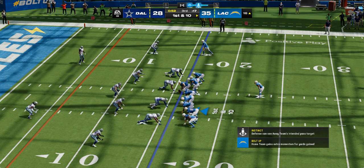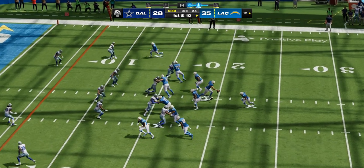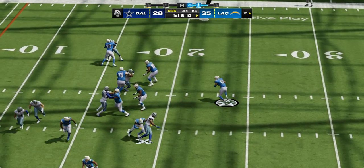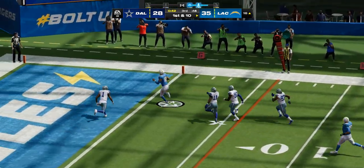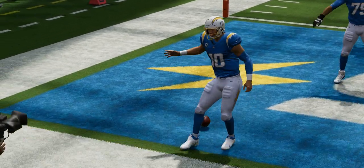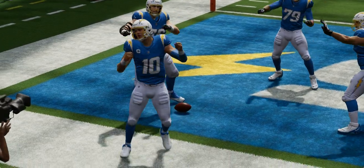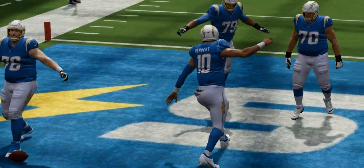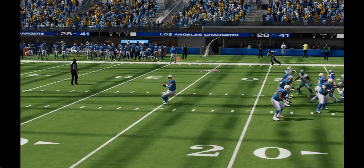Under a minute to go in this third quarter as they come up 1st and 10. Herbert operating from the red zone. Escaping the pressure right. And he's in for a Charger touchdown. Justin Herbert, a 16-yard touchdown run. And the Chargers will add on to their lead here in the final minute of the third.